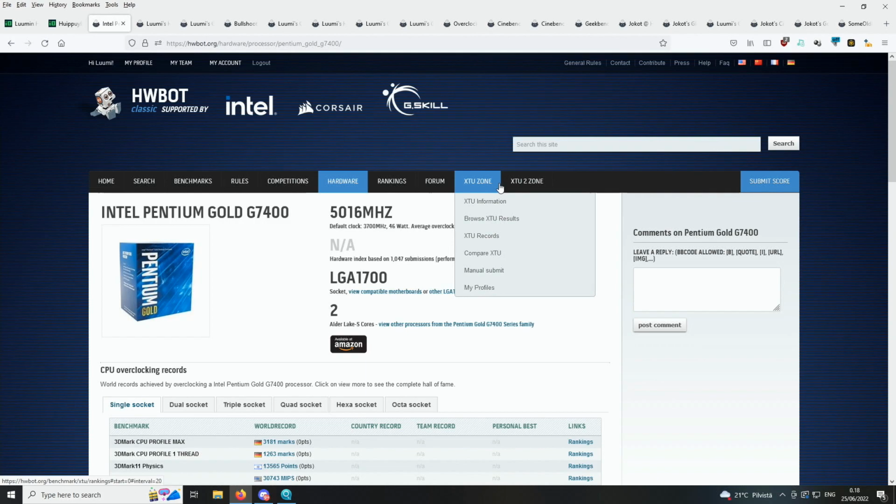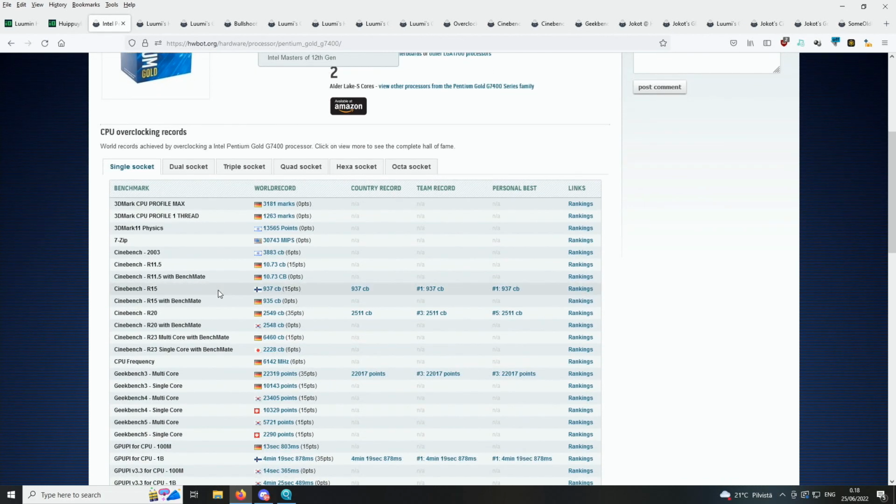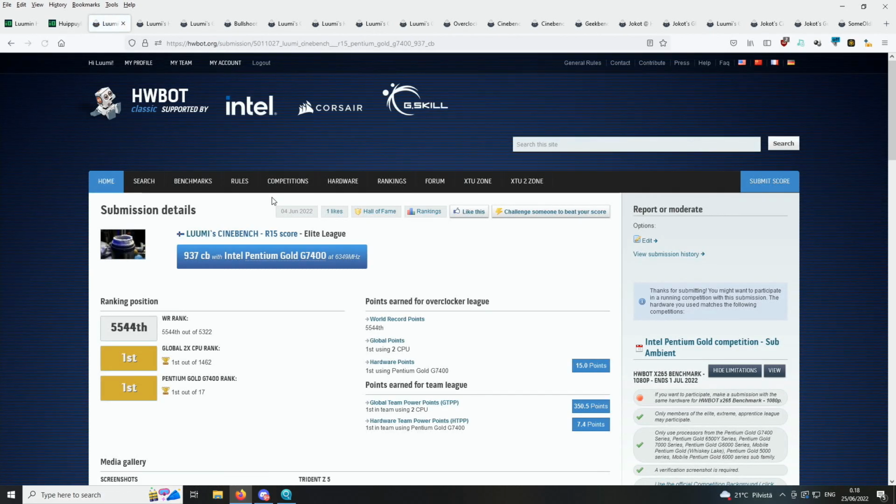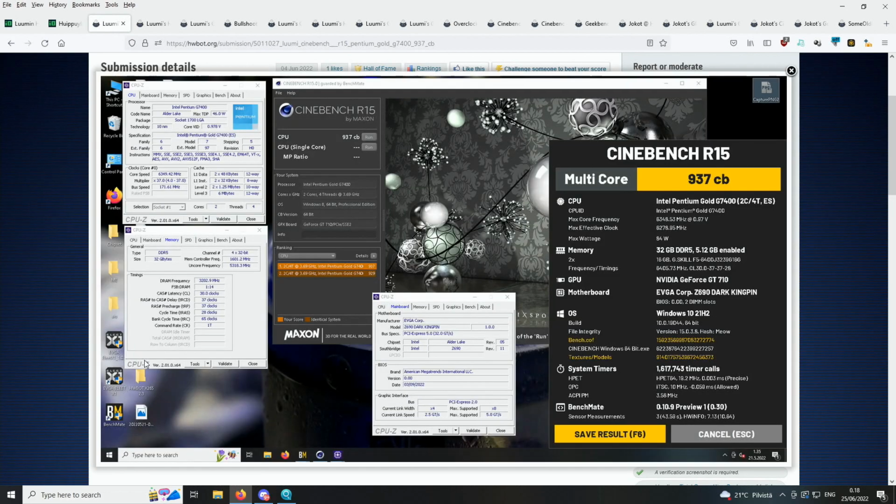I think ASRock has even more issues, because there are absolutely no non-K results at all from ASRock this time around on HWBOT. So most of the non-K results have been run on the Dark Kingpin, on the Apex, or on the Tachyon motherboard. So if we open up, let's say, Cinebench R15 with the G7400, we can see my result.